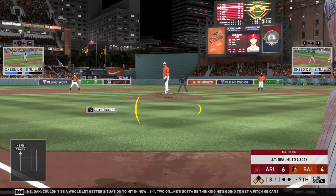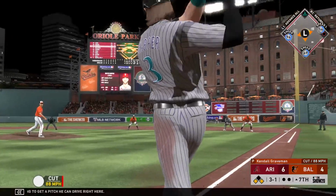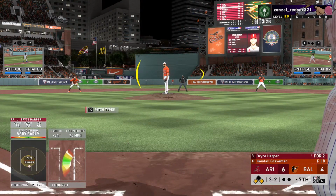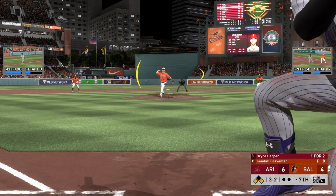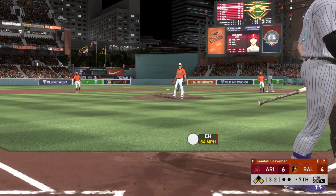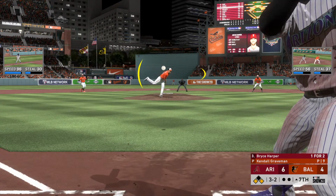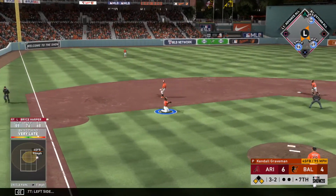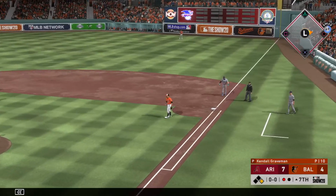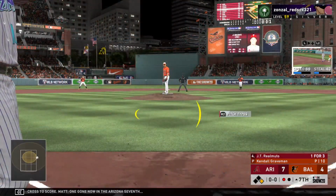3-1. Couldn't be a whole lot better situation to hit in now. 3-1, 2 on. He's got to be thinking he's going to get a pitch he can drive right here. And the count will be full. And another foul ball. Left side. One there, and he's in there safely. As also on the play, a run comes across to score. One gone now in the Arizona 7th, and that brings up JT Realmuto.